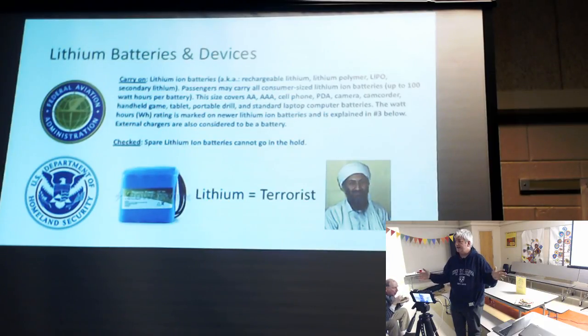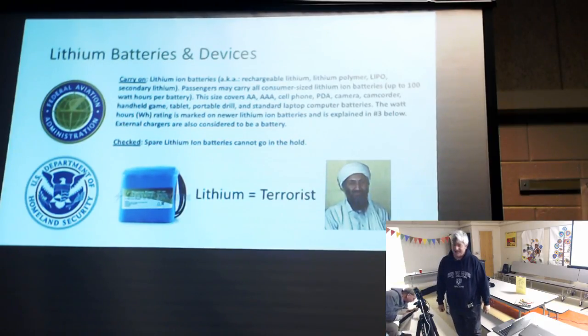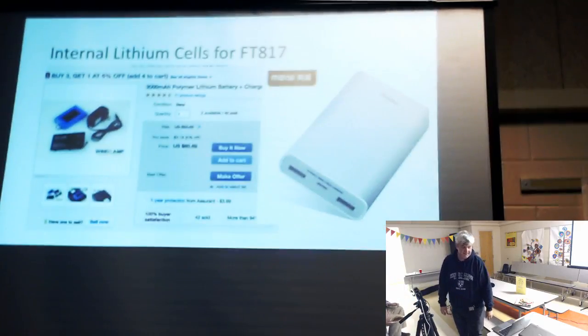And has anyone had a lithium battery confiscated from a consumer electronic product? No? Well, I'm talking to other friends of mine that have done radio that have attempted to bring lithium with them. It usually doesn't end very well. So my advice is, suck it up, bring the lead acid battery and leave the lithium.